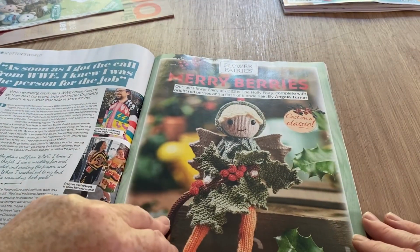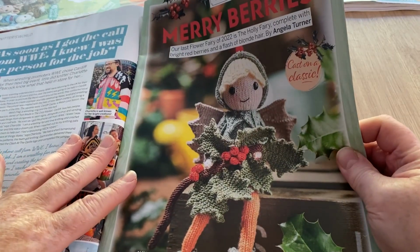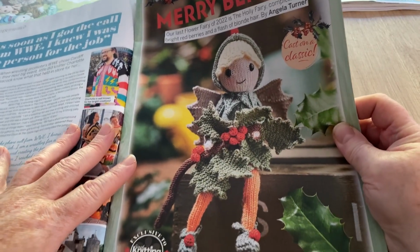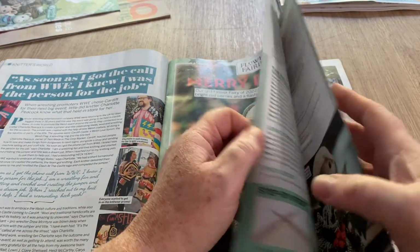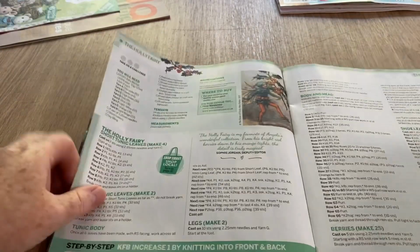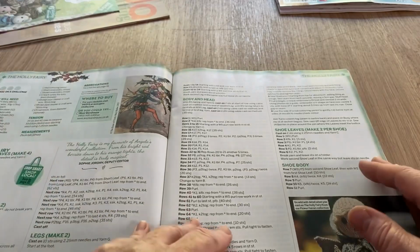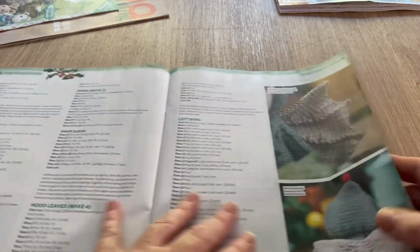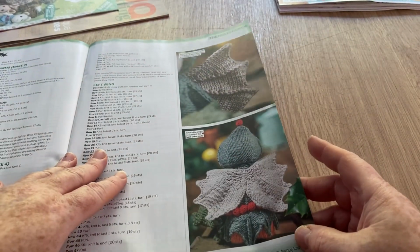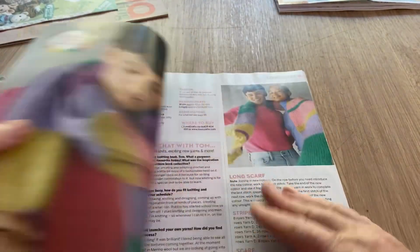And there we've got the Merry Berry Flower Fairy thing. Wow. That's really quite cute. It's funny, though, that inside the Simply Crochet was fairies. So we've got the Holly Fairy, how to make it, and all of that jazz. Little editorial, tutorial little bits. I like the back of the wings, they're quite sweet. Quite a lot of instructions there, but I suppose there's a lot going on.